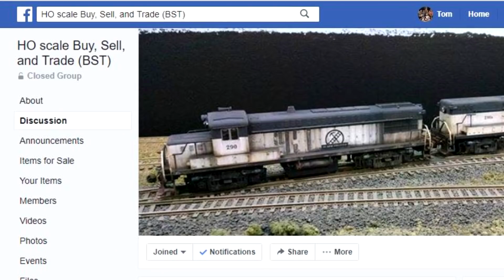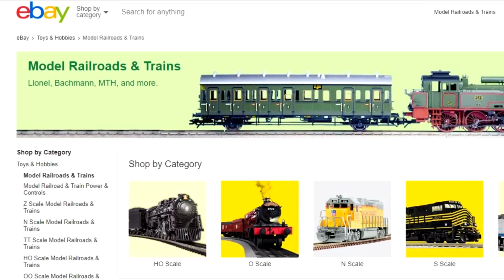Okay, number 5, online. You could find websites or groups on Facebook, buy, sell, trade, or even on eBay. This is the hardest one because you don't know what you're going to get until you open up the box and you see it right there. Now you got to be careful.